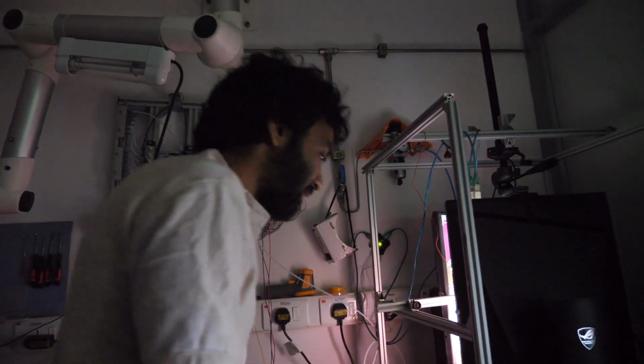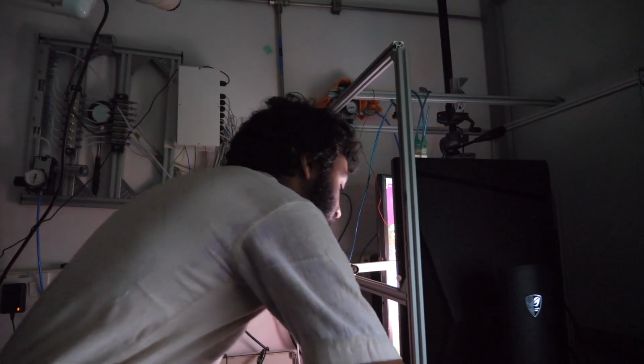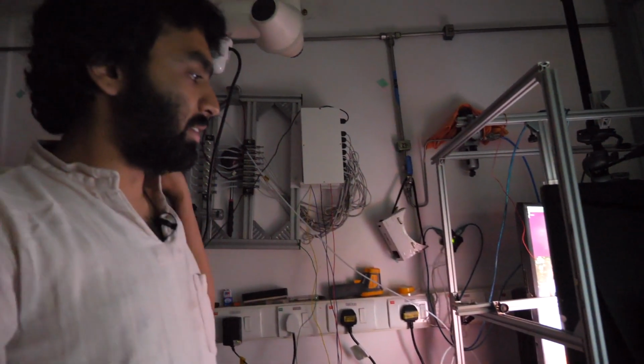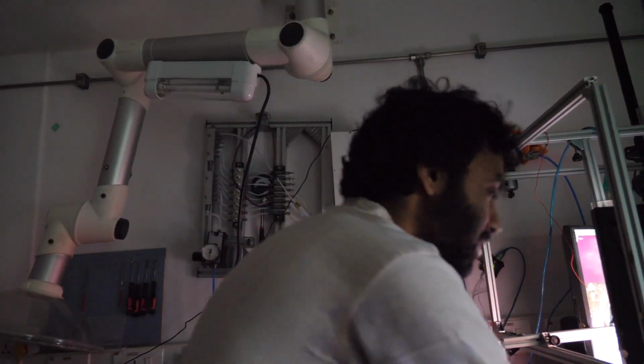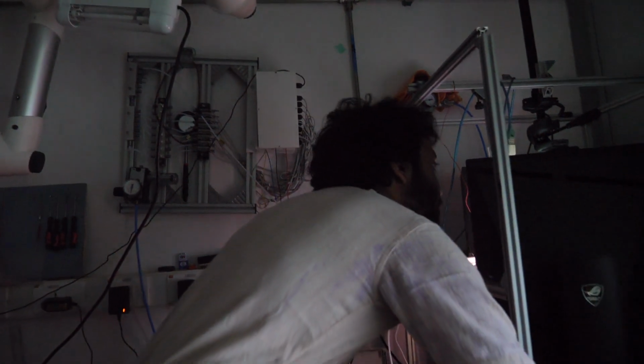And also you have 3 monitors here which completely cover it in all directions, because they have eyes all over their head, and which will give them visual input. Visual input, something on these lines.